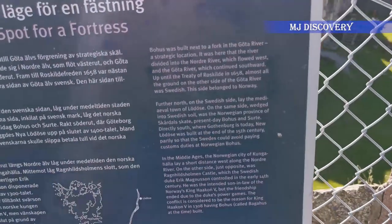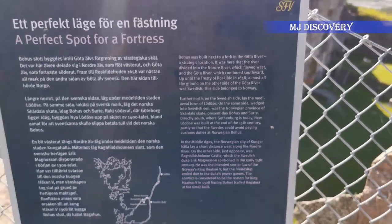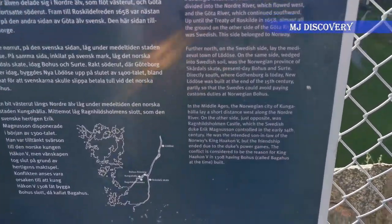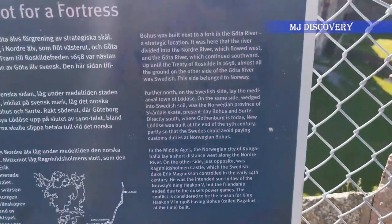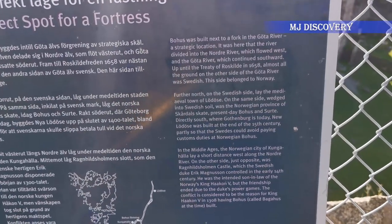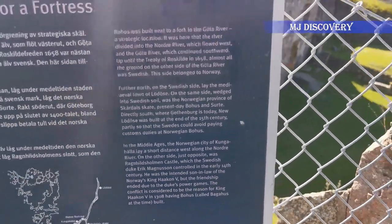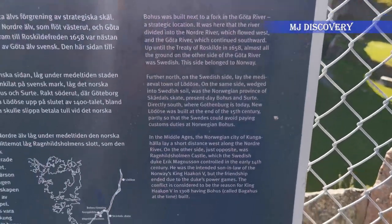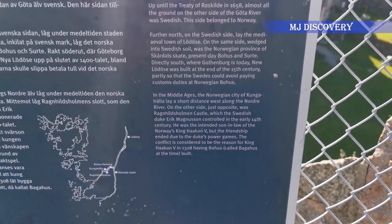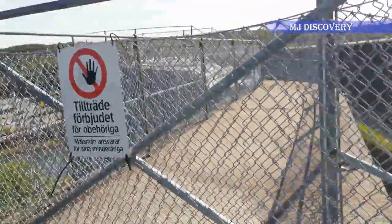Further north on the Swedish side lay the medieval town of Bohus. Wedged into Swedish soil was the Norwegian province. I'm sorry if I'm pronouncing it incorrectly, because some of the words are Swedish or Norwegian. And present-day Bohus lies directly south, where Gothenburg is today. New Bohus was built at the end of the 15th century. I'm going to skip it. In the Middle Ages, the Norwegian city of Kungälv lay a short distance west along the Nord River. I'm going to provide some information in the video description so you can read it.